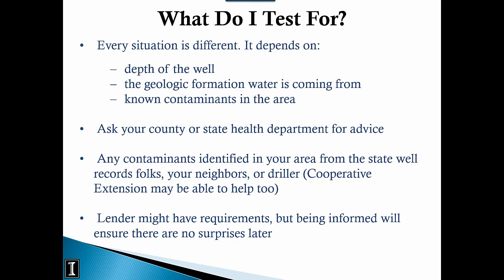Like if someone called us and asked us about a certain area of the state, we can look at the water quality and give them an idea. We can tell your water's going to be hard and you're going to want a softener, or there's a lot of iron for staining, things like that. But we know areas where there might be arsenic as well, and we recommend testing for that there. And again, it's really about being informed.